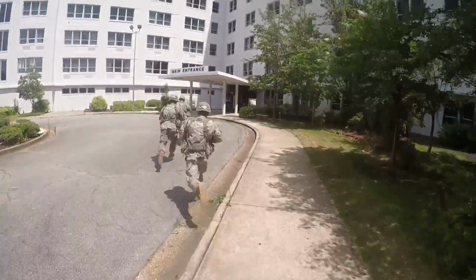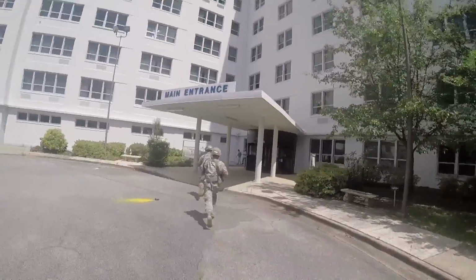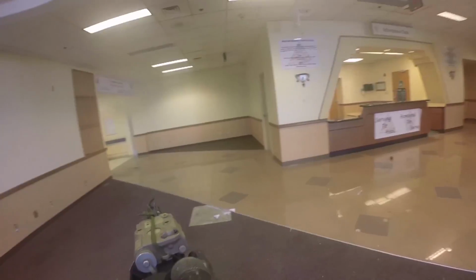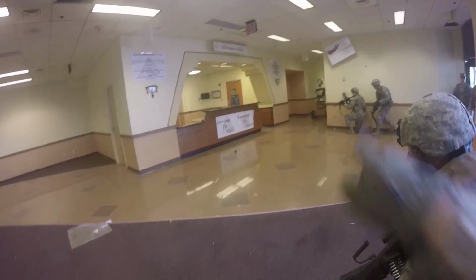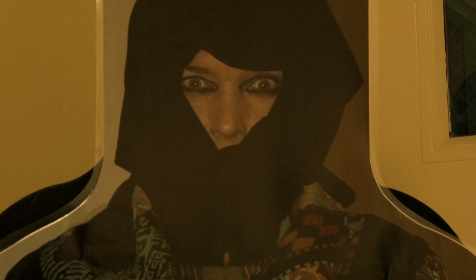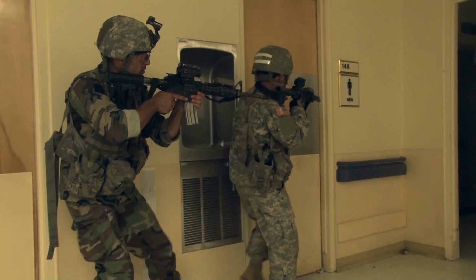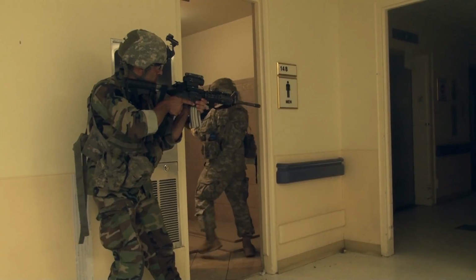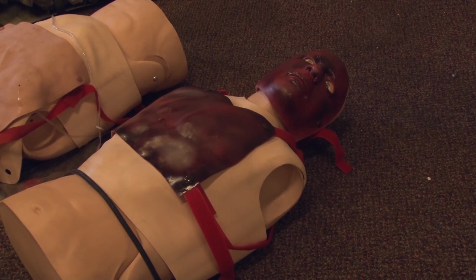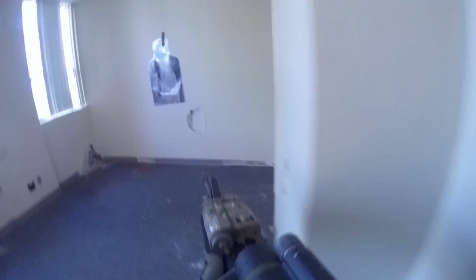The old Martin Army Community Hospital has been seized by the enemy. No one is receiving care and all supplies have been cut off. The mission is clear. The 211th Infantry Regiment has to go in and retake Fort Benning's hospital. There are friendlies and hostiles inside the building. It will take the smartest, fastest, and most lethal officers to help the wounded civilians, free them from this hostage situation, and to liberate the hospital.